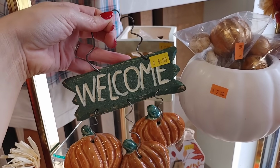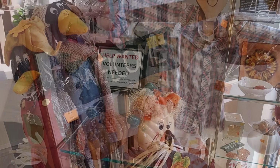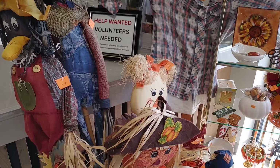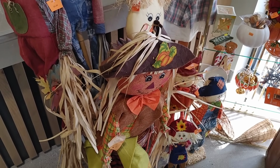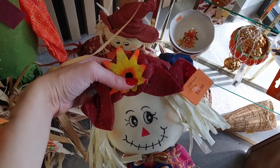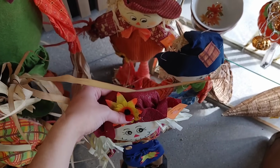You really can't beat the prices at this thrift store, especially compared to some of the really big thrift stores now. I can't believe how expensive some of them have gotten. So I really try to stick to the smaller thrift stores, especially when they're out in the country. I feel like they always have the best deals.